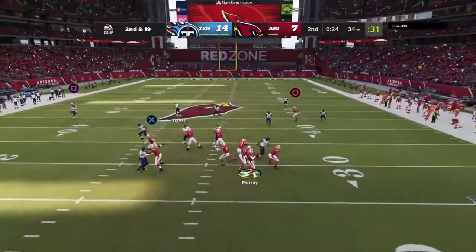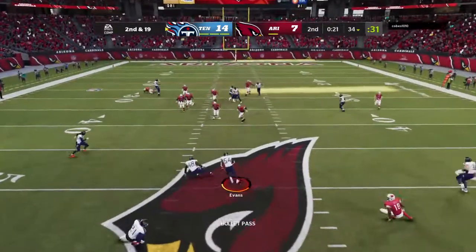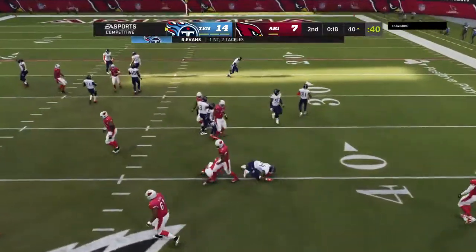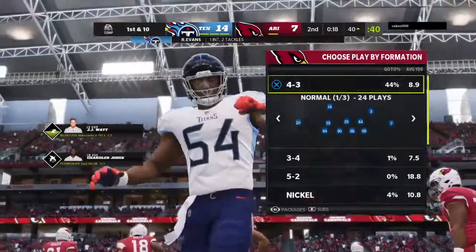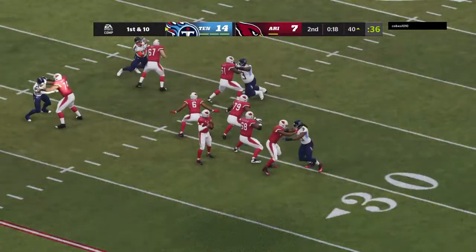Throwing on second and long. Murray. Looking for Green, and it's intercepted. Picked off at the 49. And a potential turning point as they'll get the football in very good field position late in this first half.